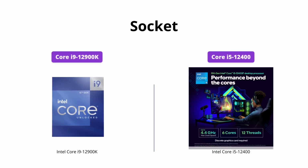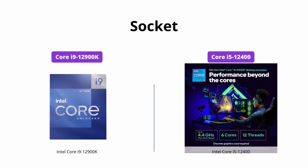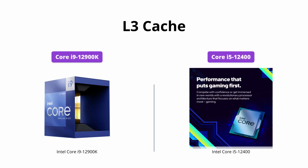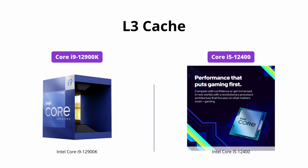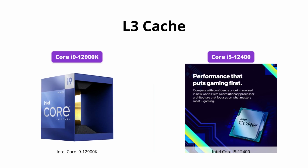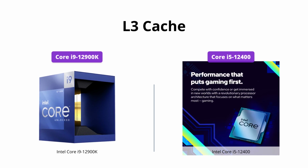Both processors feature socket LGA1700 for installation on the PCB, so there's no winner in this category. The Core i9-12900K comes with a whopping 30 MB of L3 cache, which is significantly higher compared to the 18 MB of L3 cache in the Core i5-12400. This means the Core i9-12900K could provide better performance for demanding tasks.